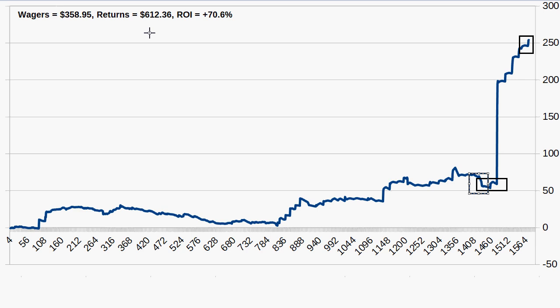359 in wagers, 612 return back for an ROI, return on investment, of a little over 70%. That's unsustainable, but that's because of the big move. Now I've got to manage this. Hopefully, if there are any down moves, I should hold and not ever go below this. That's the type of thinking pattern that I'm going with.